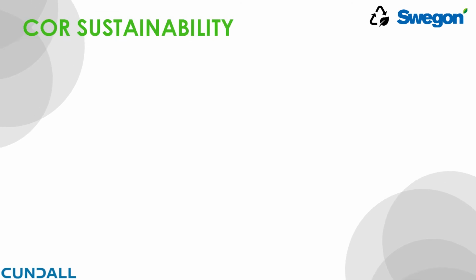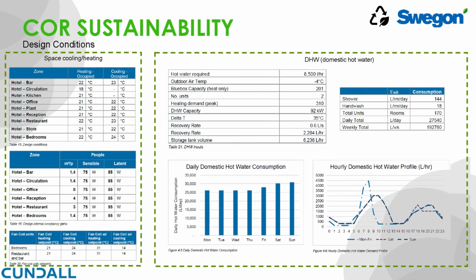In order to account for the expected life cycle of a future plant, a future CIBSE weather file has been used. This corresponds to the predicted weather conditions in 2050 for the 50% percentile emissions scenario. As a reference, I have shown some of the design data that has been used to select the space cooling, heating and domestic hot water.